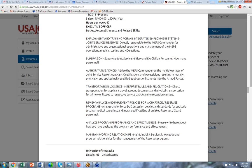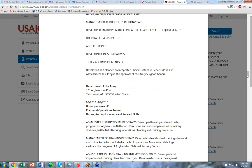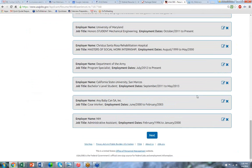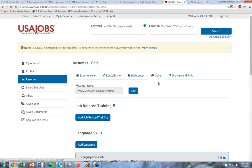Jessica says here, the job I'm applying for wants a statement of interest. Oh, that's interesting. No, that's not in the builder. It would be a separate document, or it would be in the additional information field. You could upload it in the builder if you want. Let me show you where you can put it. So let's edit this resume here. Edit. So go on down here to next. Now click on other. And you can put your statement of interest right here.